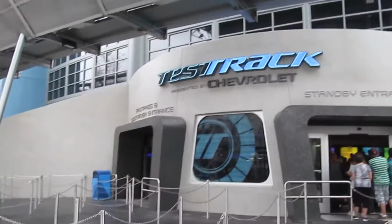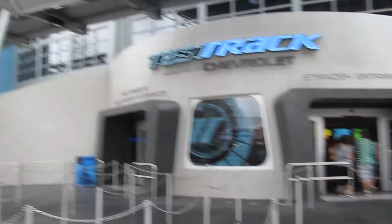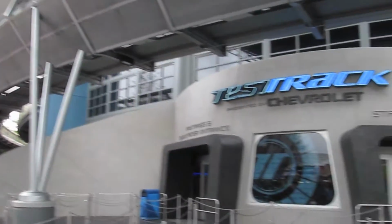So I just got off Test Track presented by Chevrolet and I'm going on it again, single rider. Alright, hopefully no lines again. Yeah, no lines. Maybe I'll design one later.